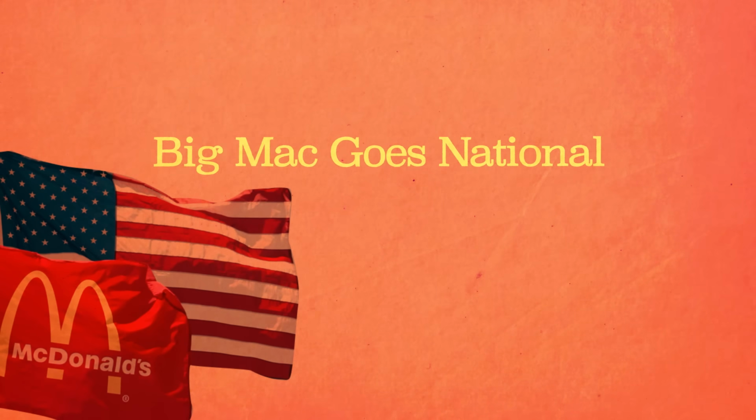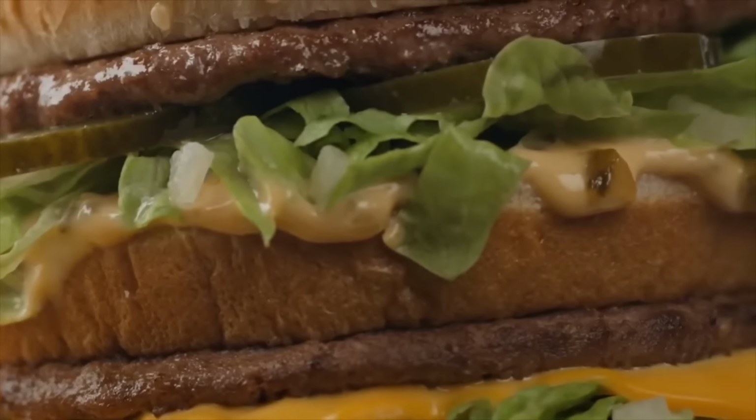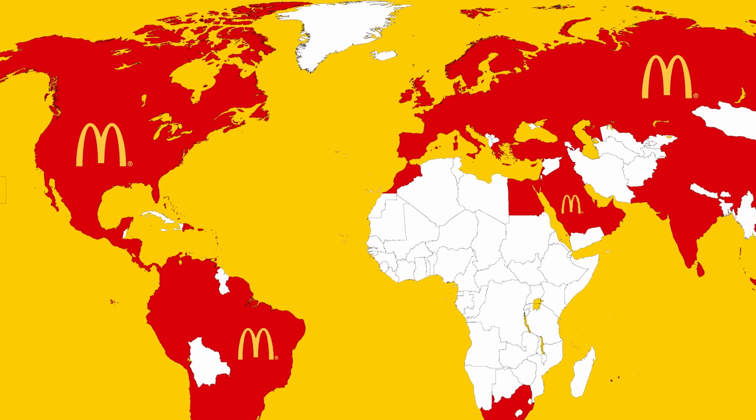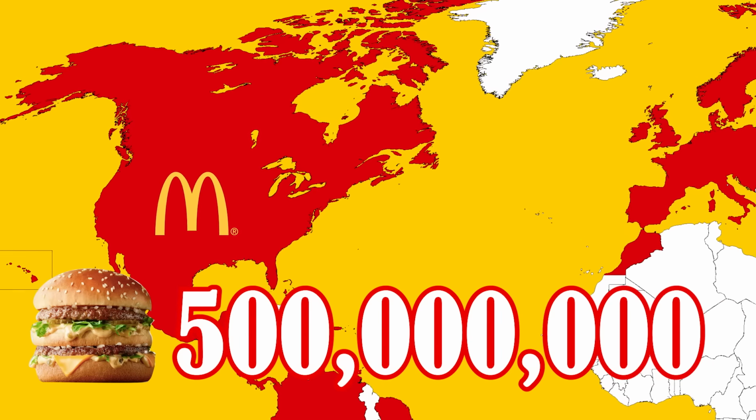The Big Mac has evolved quite a bit from its humble beginnings as a heftier snack for hungry workers. Not only is it sold in over 120 countries and territories worldwide, but the US alone sells over 500 million Big Macs every single year.